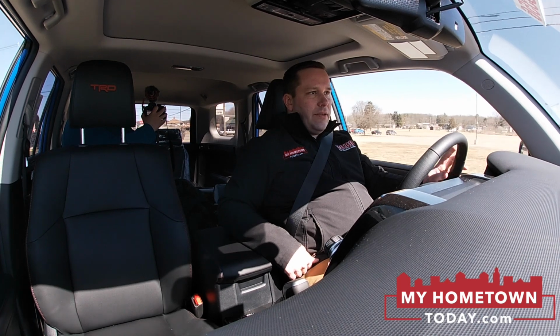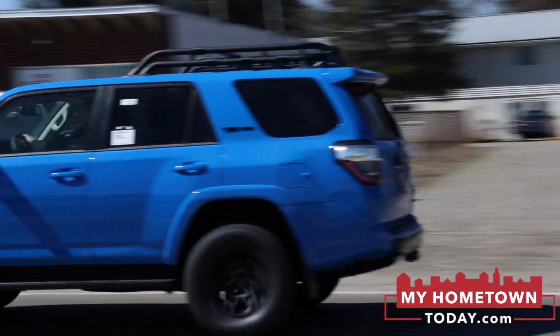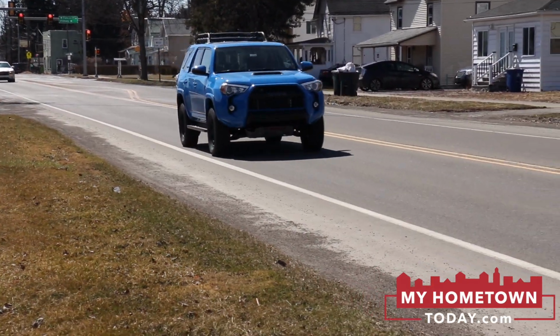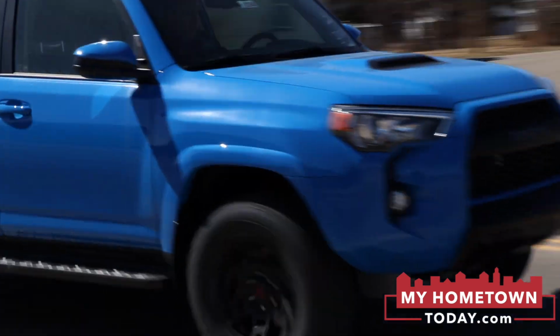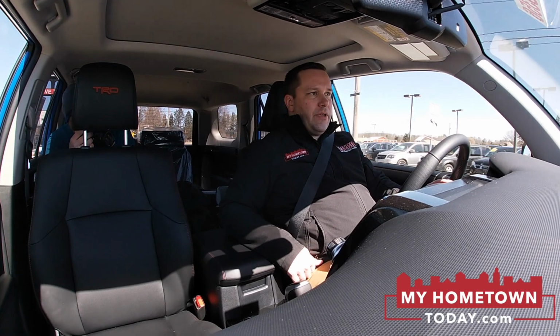I've always liked the 4Runners. They're kind of boxy and chunky looking, and this one's got some extra ground clearance too, that brings it up off the ground and makes it easier to go off-roading with it. This is definitely the kind of vehicle you could do some pretty solid off-roading with.